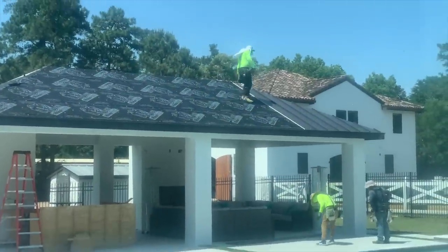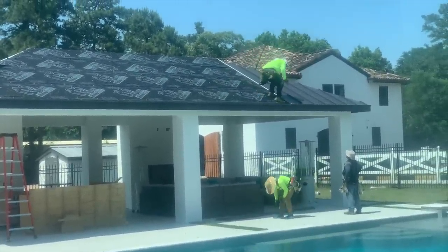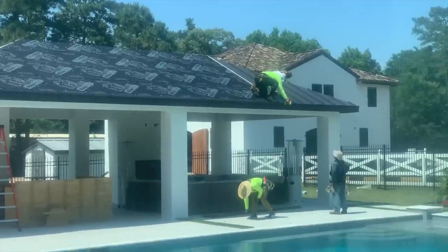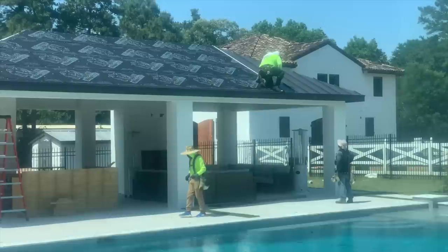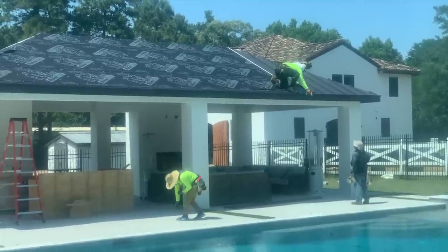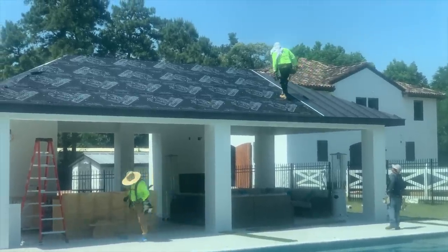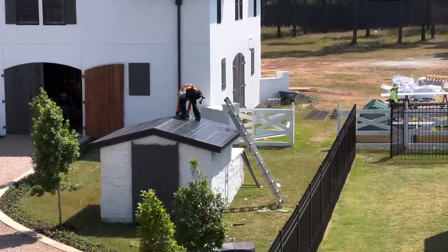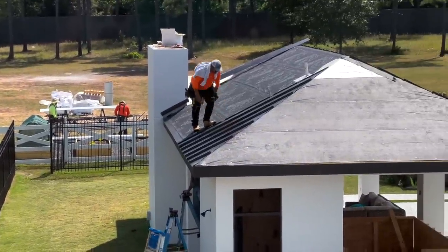And they are beginning to lay the roof on the outdoor living area. Yay! Cannot wait. Must be about a 2-day project, you think? Maybe 3, I don't know. Might go fast now that they're actually putting a tin on. I call it tin. It's not tin, it's metal.